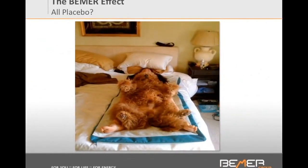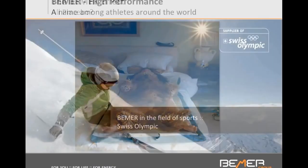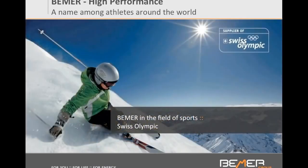BEMER can also be used for your cats, your dogs. We have lots of people with pretty remarkable experiences. So this is a real dog lying on their human owner who's lying on top of a BEMER. And you can see the dog is quite blissed out. So animals just love the BEMER.